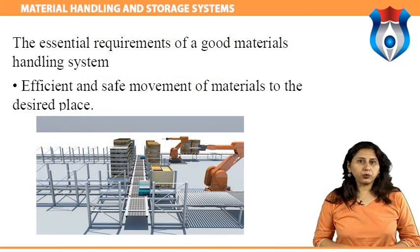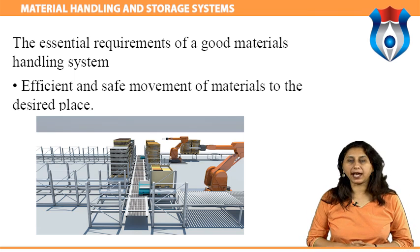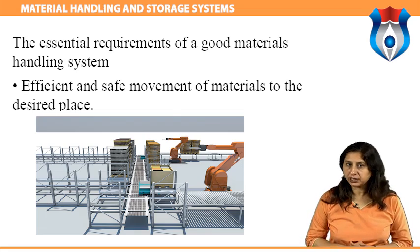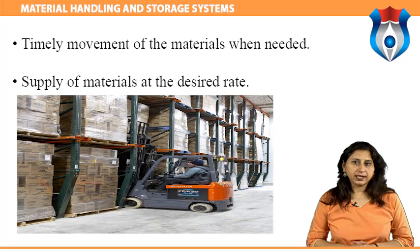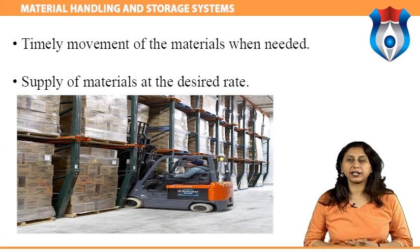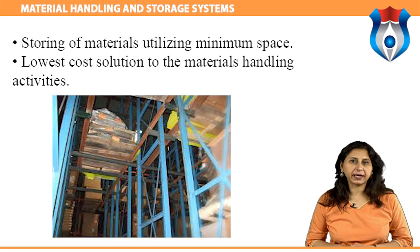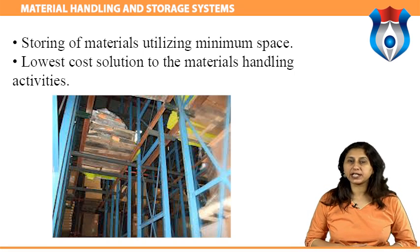The essential requirements of a good materials handling system may be summarized as efficient and safe movement of materials to the desired place, timely movement of the materials when needed, supply of materials at the desired rate, storing of materials utilizing minimum space, lowest cost solution to the materials handling activities.